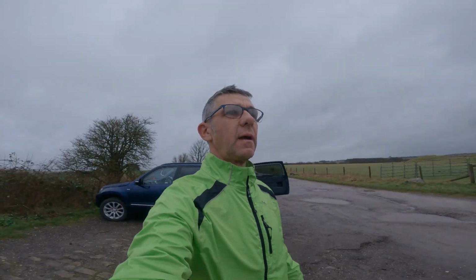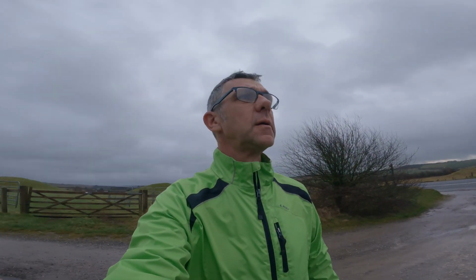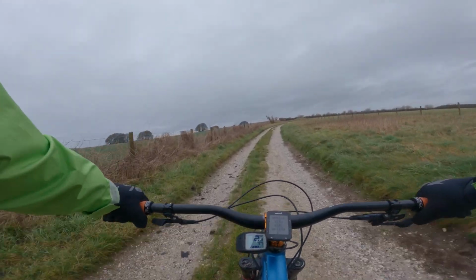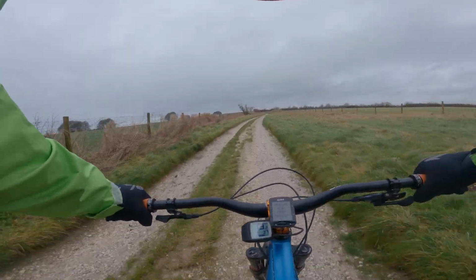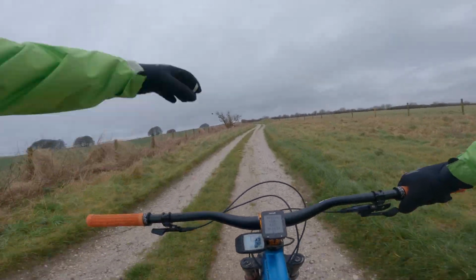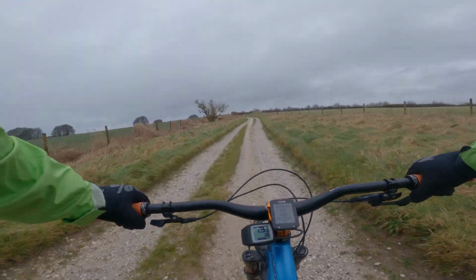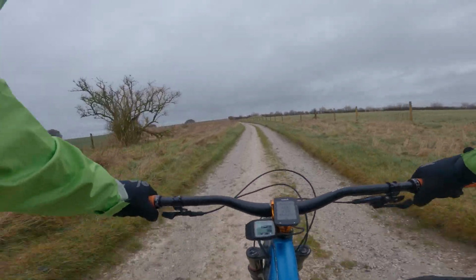My first ride this year on the Ridgeway upon the Marlborough Downs. I've got something quite nice planned, which we'll see later on in the video. Right, start of the Ridgeway from West Overton. I'm gonna turn off on Fifield Down when I get to the Five Finger Post. Yeah, let's hope for no rain.